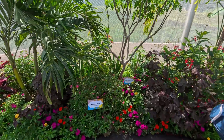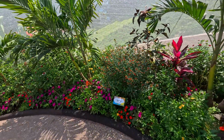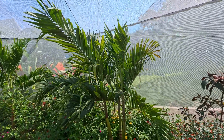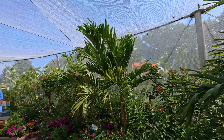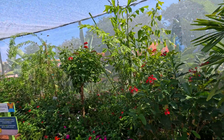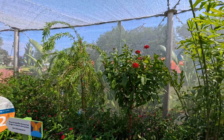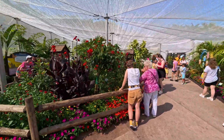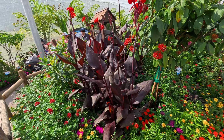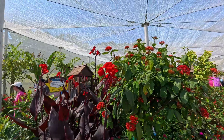Panama rose plant, a spinach tree. Check out this one, a cigar plant. Oh, this is a beautiful looking plant here. Almost like the shape of a calla lily, but it's not really a calla lily. This is the flower that it produces.